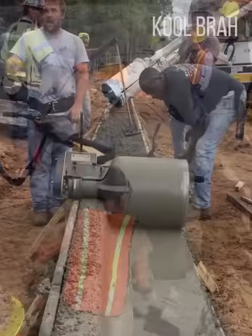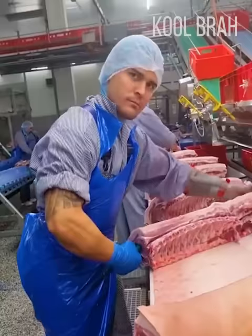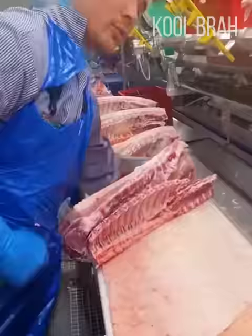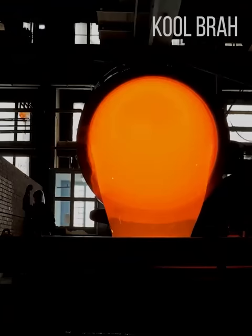This is how they level concrete on a large scale using a special tool called a curb roller. This guy carves meat as precisely as a well-calibrated machine. Have you ever seen the manufacturing process of optical glass? It's a fascinating and dangerous process.